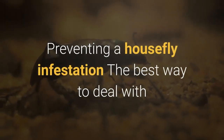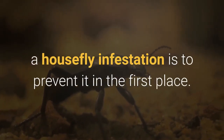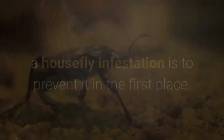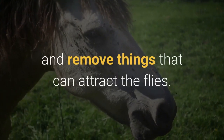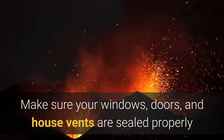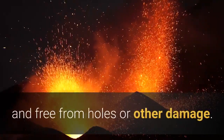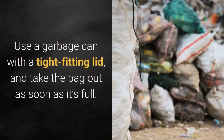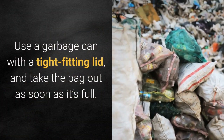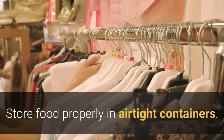Preventing a housefly infestation. The best way to deal with a housefly infestation is to prevent it in the first place. Make sure they don't have areas to lay eggs and remove things that can attract the flies. Make sure your windows, doors, and house vents are sealed properly and free from holes or other damage. Use a garbage can with a tight-fitting lid, and take the bag out as soon as it's full. Store food properly in airtight containers.